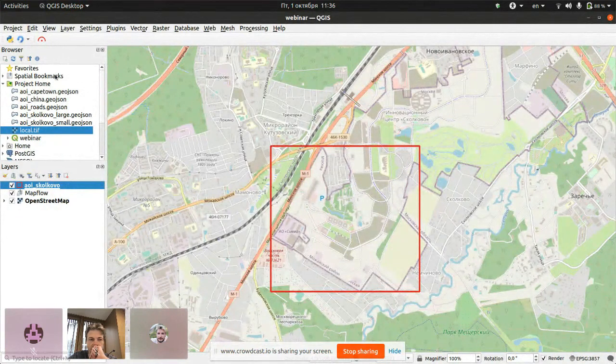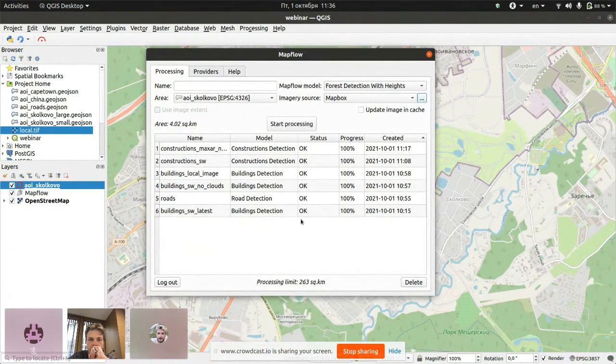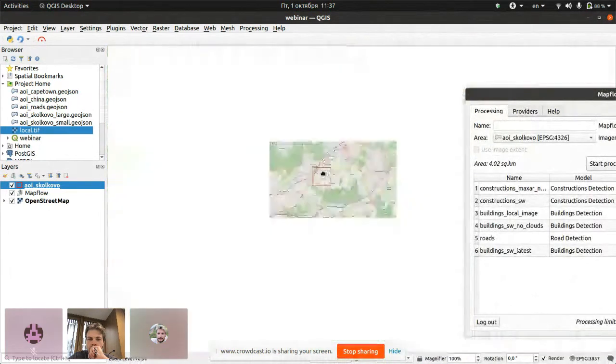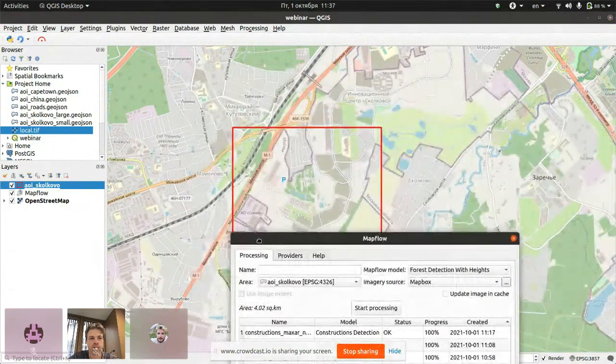Once you have installed it, you can open it. You'll see a login screen. I'm already logged in, but you'll have to type in your credentials, and then you'll see the main dialog, which is split up in tabs. Right here, I have a table with all the processings I currently have in my account in Mapflow. I already have some processings. I also have an AOI for the area we're based in. This is basically where our office is, so we decided to use this area for a demonstration. This is the area I'll be using for my processings.